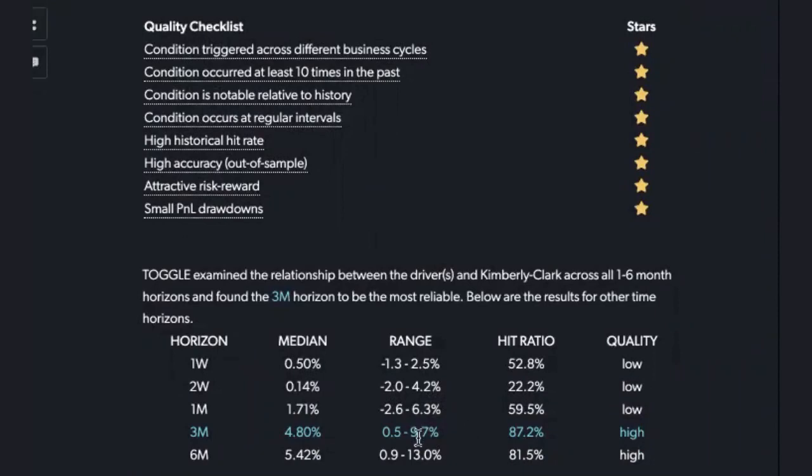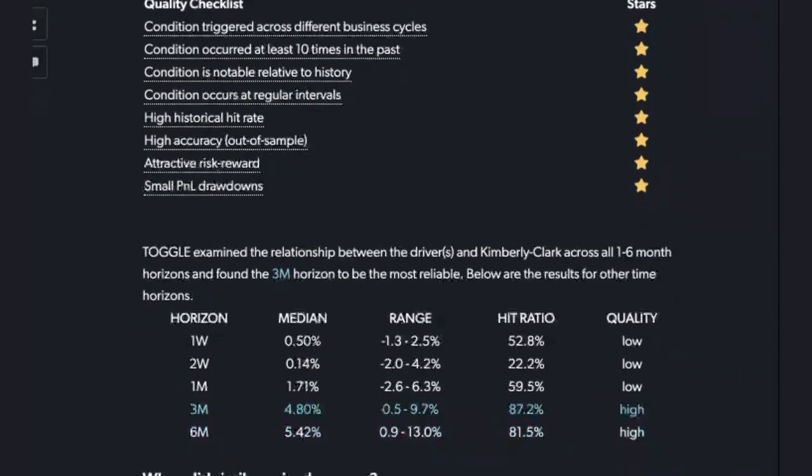And again, if we go down further and look at the range of outcomes as well as horizons, you can see that while the 3-month one is the one where the relationship seems to be strongest, there is a possibility of quite a bit more run up also over a 6-month horizon.